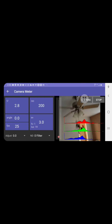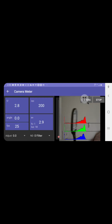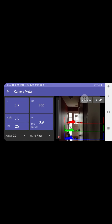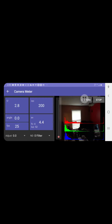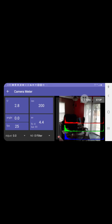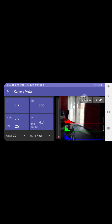So then when I step back inside, we're getting an EV of 3, I think. So at least we got some basis to work with. 4 if I aim at the window, but if I look at the hallway, it's 3 or 4. That hallway is east facing, so it should have some sunlight still this time of the day. That's south facing. That's west facing. That's southwest. That's the most light you're going to get right here, this corner. And nothing because of the blanket I just showed you outside.